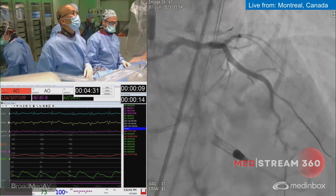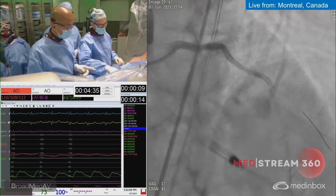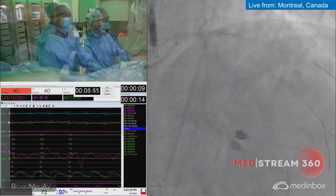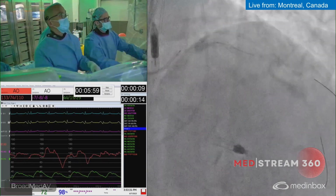Let's do OCT. Yep. Okay, OCT. You want to pull the wire? Yes. So you don't want to keep it for a marker? Okay, we can keep it for a marker. No, this is not going. Yeah, it's the same issue here. Same issue again.